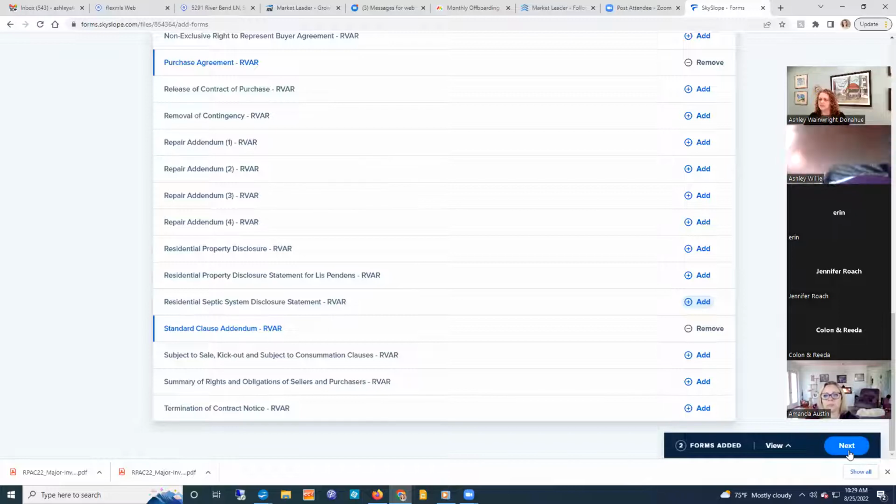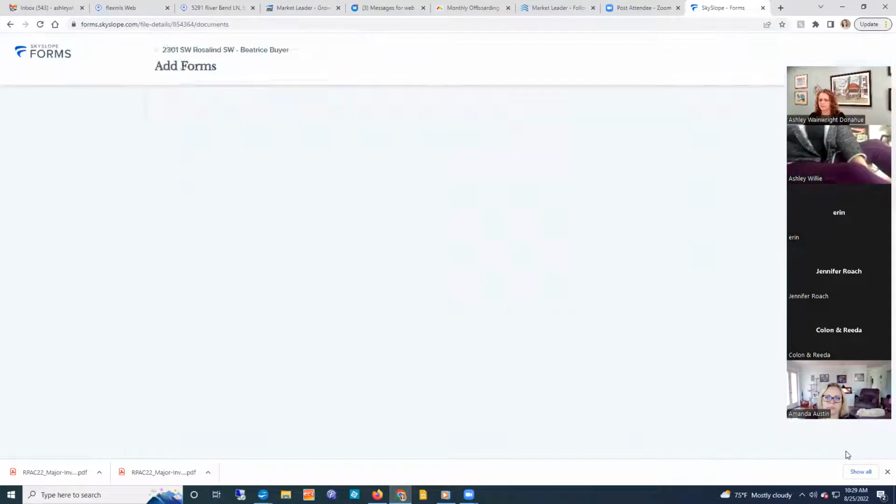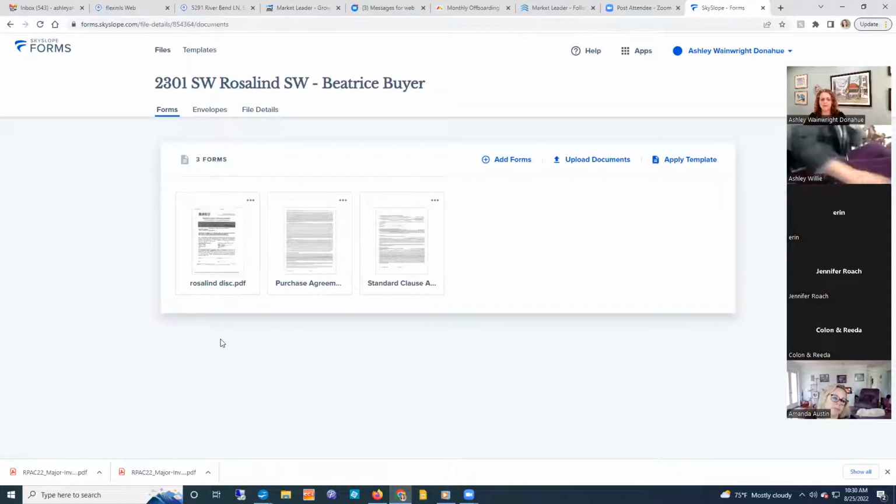Or if I am satisfied that I have added all the forms I need to add, I'm now going to click next. So I'm going to click the blue next button. And here are all of my forms. I've got the residential property disclosure, I've got the purchase agreement, and I have the standard clauses addendum. Now, this may be the moment, and I know this would never be any of y'all because surely you have already executed that exclusive right to represent buyer form. But if you have not already executed that, now is the time to add that form in here and go ahead and get that form completed and signed before you make your offer, okay? So go ahead and have that already done.